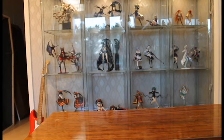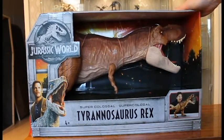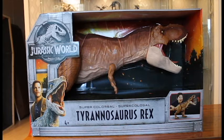It's time for another Mattel Jurassic World toy review. And since the camera is so far back, you can probably guess what it is. Just like with the Campy that had a huge box, it's time for the Colossal T-Rex by Mattel. And I must say, this T-Rex is fucking huge.